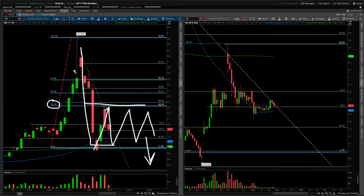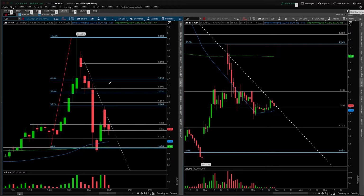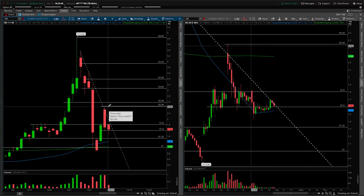Always important to be aware of where your fibs are from multiple different time frames, not only the 30, which we're usually an advocate for, but also the daily whenever you're dealing with large expansions of range. So again, I hope that was useful in terms of noting where that was at.